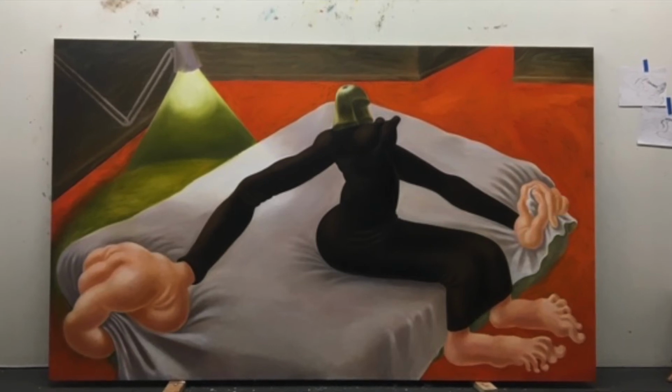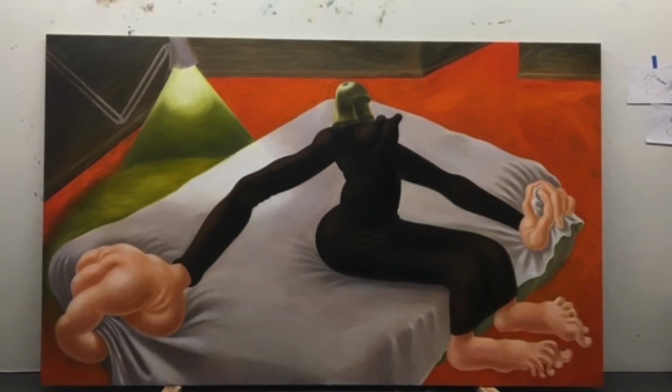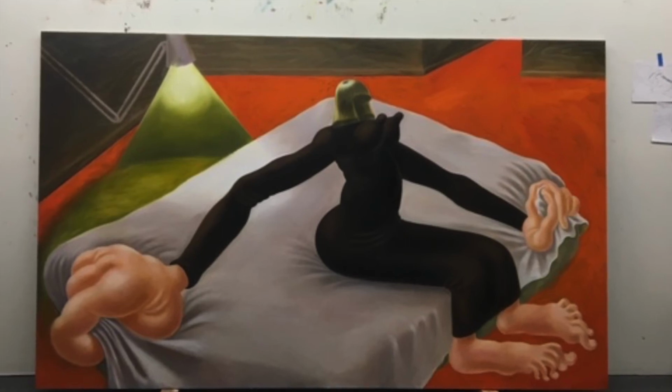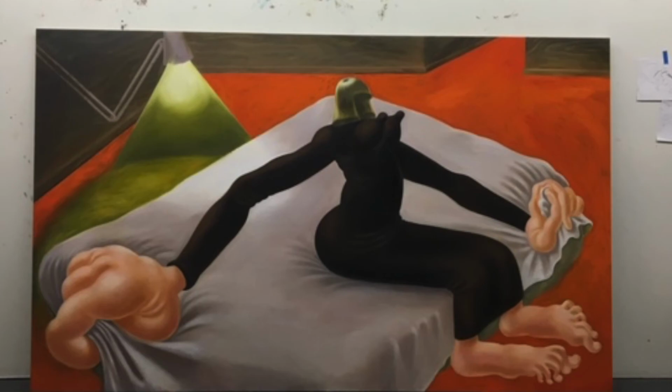In this particular painting, then, I decided to make the floor orange. I actually still can't tell if it's better or worse, but you know, the floor shape's pretty good. It might be a good idea. Well, in any case, the deadline is approaching, so it's orange.